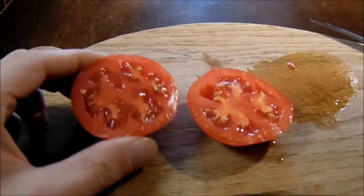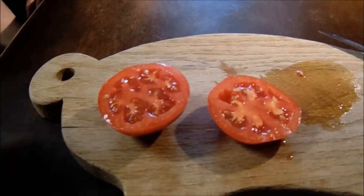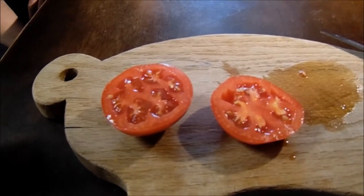And this is just a beautiful, excellent tomato. One that I'm super excited to get some more on. It's not producing very well for us in the struggle situation, but yeah, an excellent tomato.